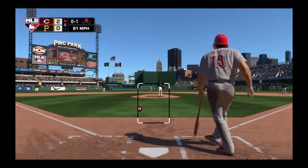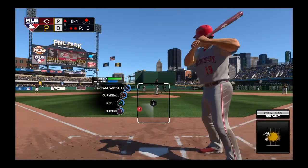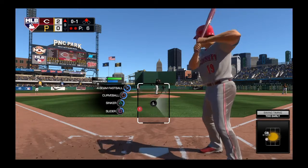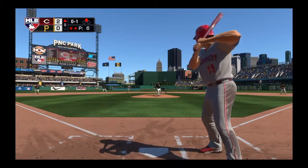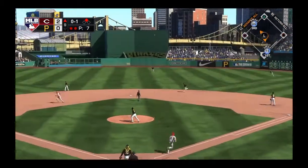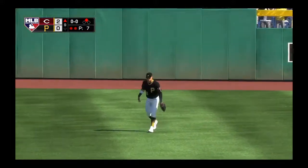Good curveball there, gets the swing and miss. I like that he used the curveball to get ahead there. That's a tough pitch to hit in this lefty-lefty matchup. So if you can get it over the plate on the first pitch, it can be pretty effective. Line drive to center field. Judge will get there, and he puts it away.